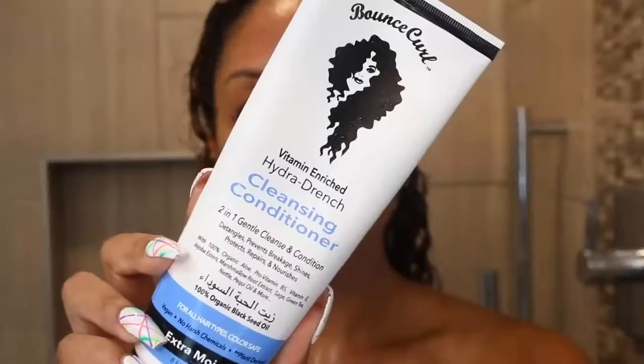After I washed my hair, I then used the Bounce Curl Conditioner. This is the Vitamin Enriched Hydra Drenched Cleansing Conditioner, 2-in-1 Gentle Cleanse and Conditioner. So it sounds like this could also work as a co-wash if you don't want to use your shampoo. It's supposed to detangle, prevent breakage, shine, protect, repair, and nourish. It also has 100% organic aloe, protein, vitamin B5, vitamin E, jojoba esters, marshmallow root extract, sage, green tea, natel. There's so much in here, and she actually listed all of it on the front, and then it even says, and more.